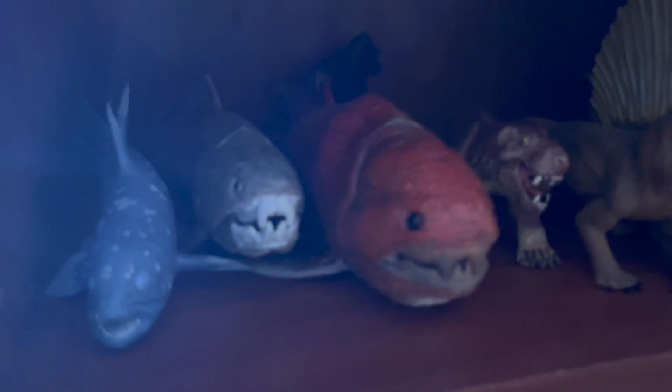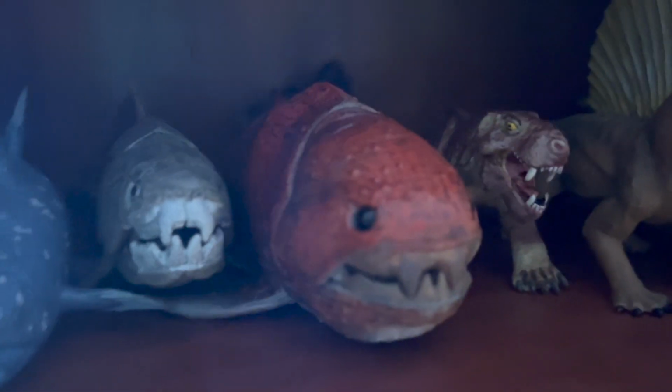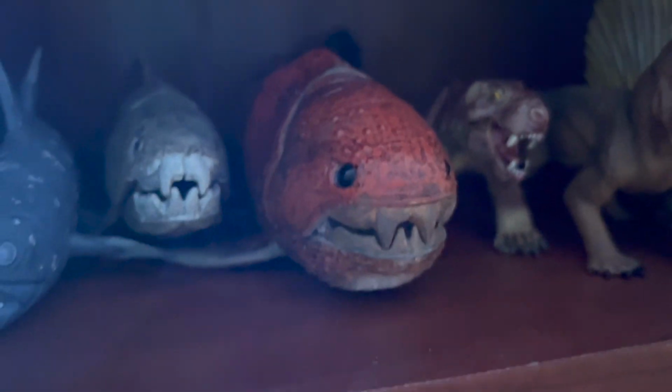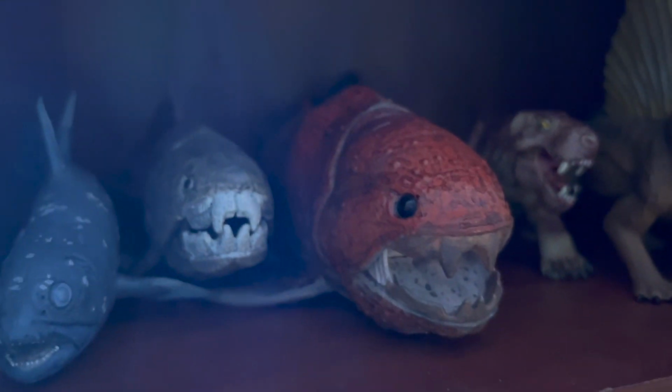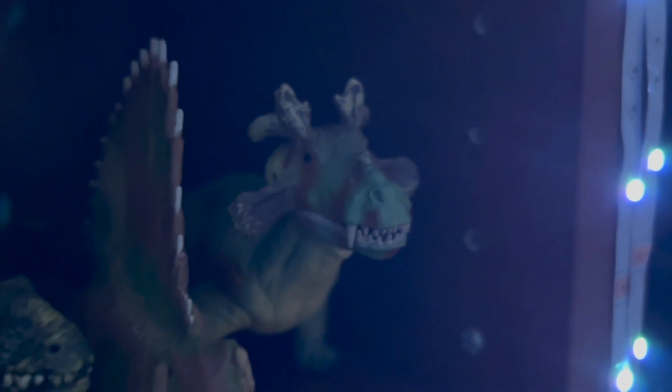Down here, even though I haven't changed it very much, I've always loved the Paleozoic Shelf, especially this orange Ankylosaurus. It's probably one of the best Paleozoic figures I've ever seen. I mean, just look at this beautiful boy. It's absolutely gorgeous.